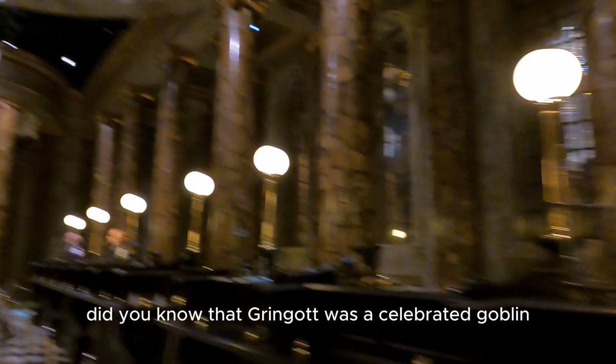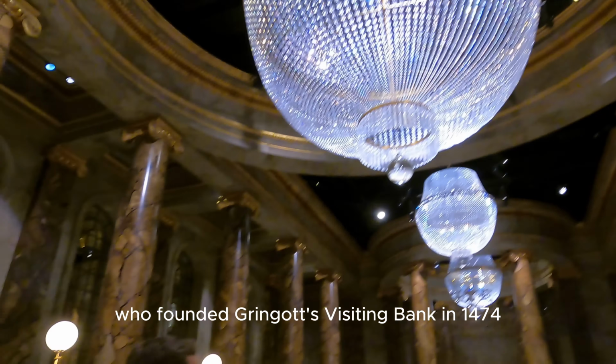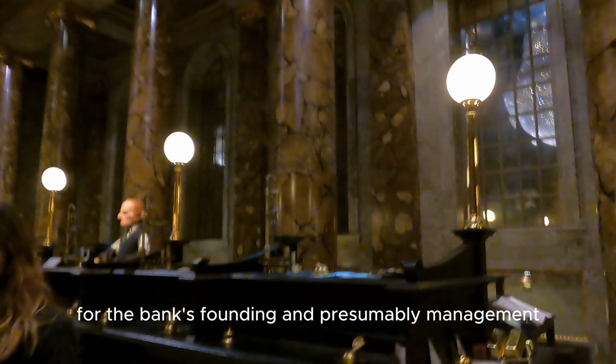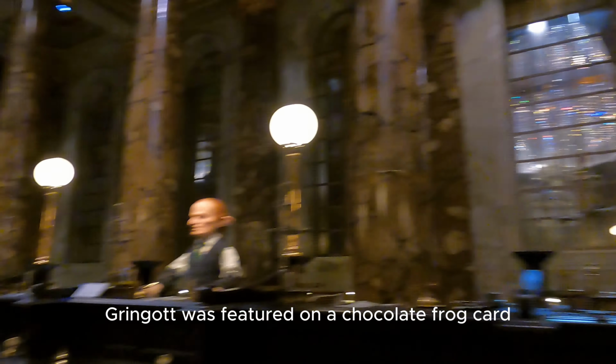Did you know that Gringotts was a celebrated goblin who founded Gringotts Wizarding Bank in 1474? For the bank's founding and presumably management, Gringotts was featured on a chocolate frog card.